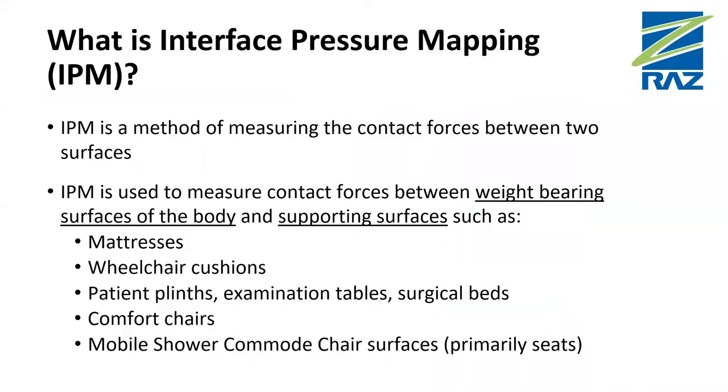Interface pressure mapping, or IPM, is a method of measuring contact forces between two surfaces. In this case, when we're talking about seating, we're looking at the weight-bearing surfaces of someone's body and the support surface that they are lying, sitting, or leaning on.